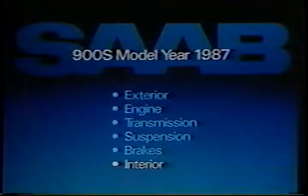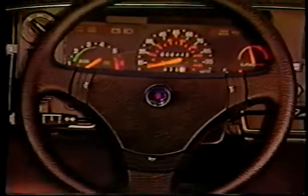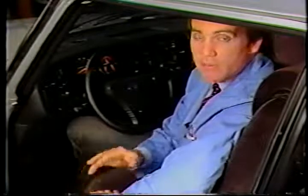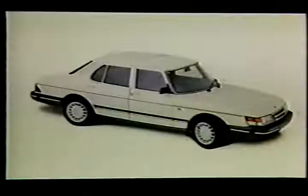The most immediately obvious change in the 1987 900's interior is that the 4-spoke steering wheel has been replaced with the 3-spoke wheel used in Turbo models. The radio in the 900S models is the familiar 80-watt Clarion AM/FM stereo cassette with anti-theft circuitry. The 1987 model has the same performance specifications as previous models, but revised controls are designed to make the radio easier to use. The biggest functional change in the 900S interior is in the heating system for the driver's seat.